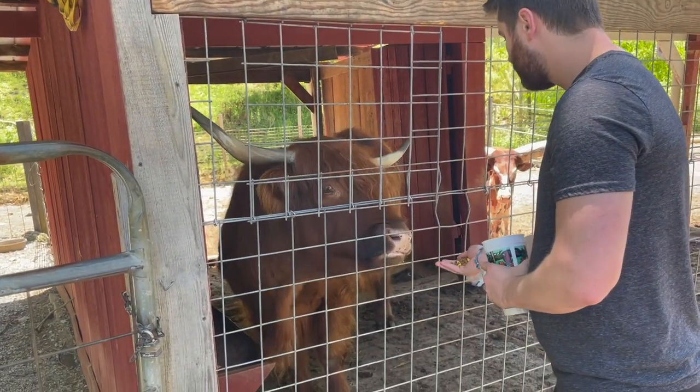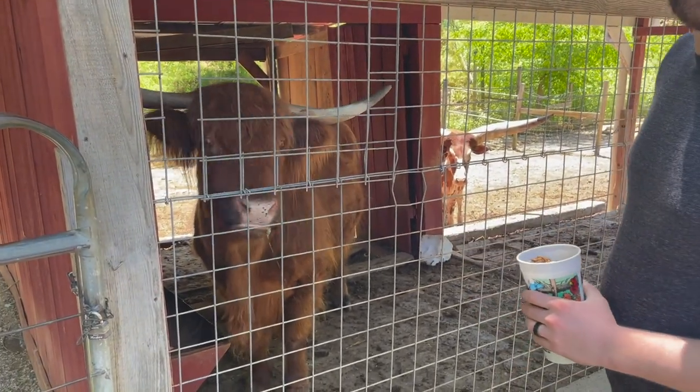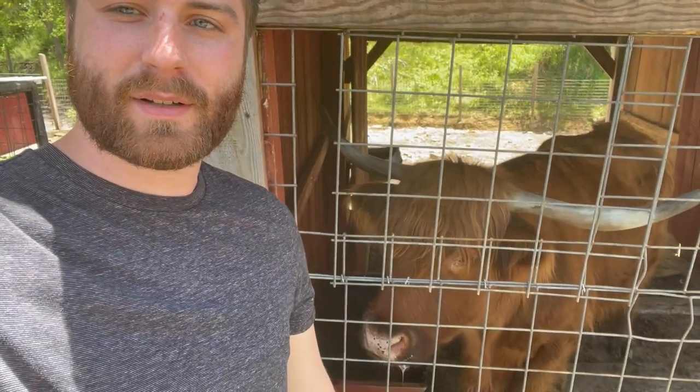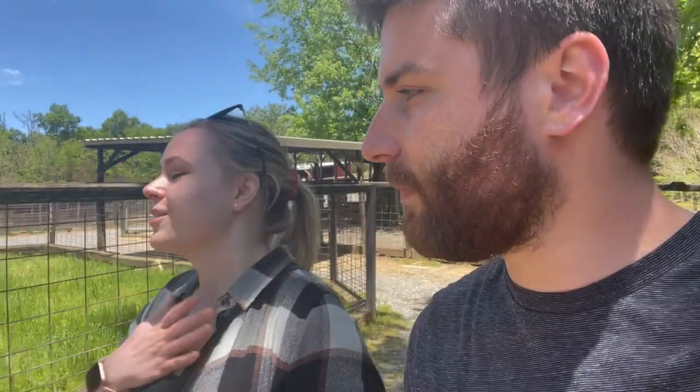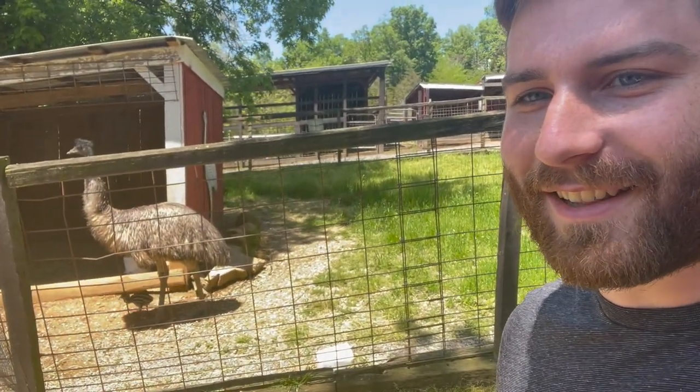Flat hand, maybe? I'm kind of scared too. I'm scared. He's drooling so much. I want to feed him, but I'm kind of scared. I don't want him to grab my whole hand. He's not going to. This place is cool, though. I've missed it. We've been here two times. This is our third. The little emu is so cute, though. You can barely even see it in the camera.